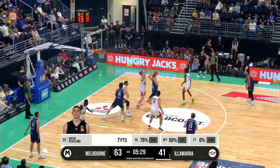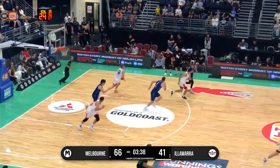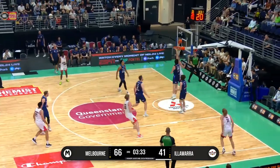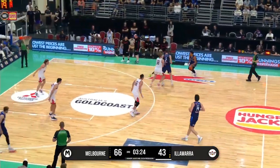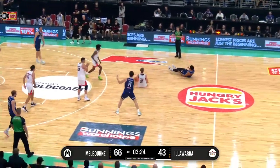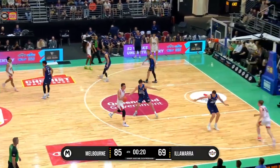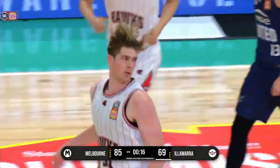Another really solid post defense position here against Rob Lowe, who is one of the better backup centers in the NBL, and then he follows it up with this transition dime to Mason Peatling. Alright, I found a negative. This hedge is way too hard, gets called for the foul here. And then he ends out his 12 minute showing with this baseline cut and slam for his 6th points of the night.